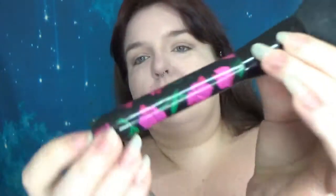So I'm going to use the Revolution baking powder in Lace, and my big, big fluffy brush from Kiko. It's so cute, it's got flowers on it. So I usually set my under eye area first just because it's the area I have to be most careful with. So kind of try and get it out of the way, and then I can go crazy just setting everywhere else.